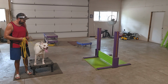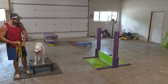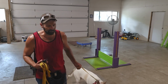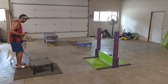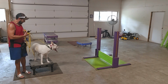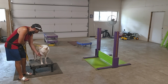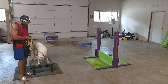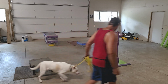Good boy. That's very good. We'll see if he'll take a treat from me. Nope. You gotta get down and avoid it. Come on. Good. Oh, that's good. That's the first time he's taken a treat from me, so we're doing better.